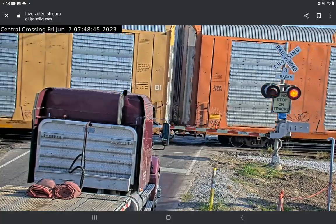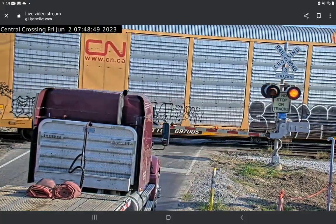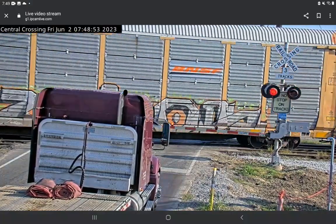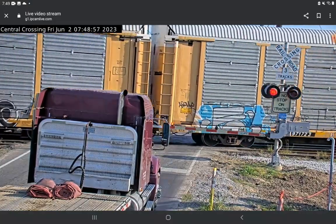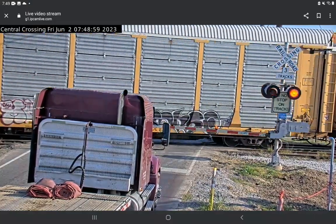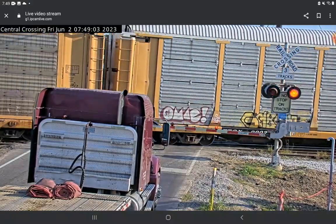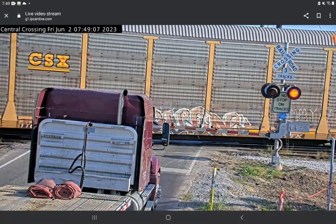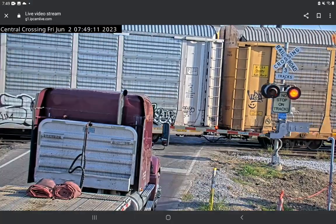Zero to be found. Oh, look, we got more auto racks. See if we can find a triple decker on this one. There's a high chance there might be. I'm not saying they will, though, because you don't see most auto racks around here. Oh, look, CSX old logo.